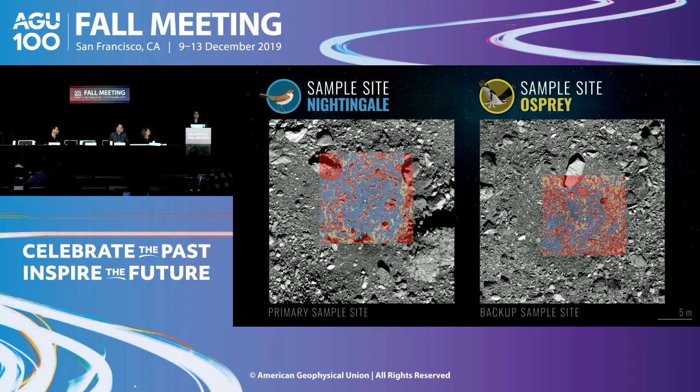So we had dozens of science team members working to characterize these sites, count particles, count boulders at the sites, and we were also aided by citizen scientists who came in and augmented our efforts, and in particular the CosmoQuest program helped with this assessment.